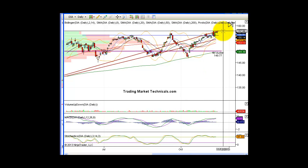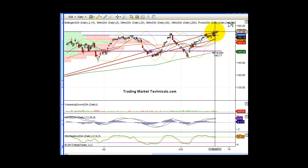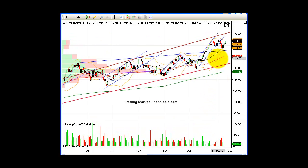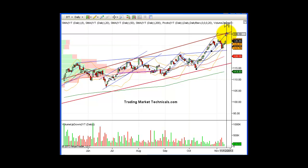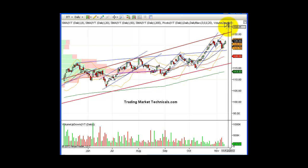Diamonds, same thing, sitting on the upper end of the range. Now, again, the pattern is quite bullish because we're sitting at the upper end of the range, holding these areas. We're going to need to start breaking down, making lower lows and lower highs for it to actually break that bullish pattern. Okay, transports really on fire yesterday, and that was obviously getting a big help from crude oil being down.